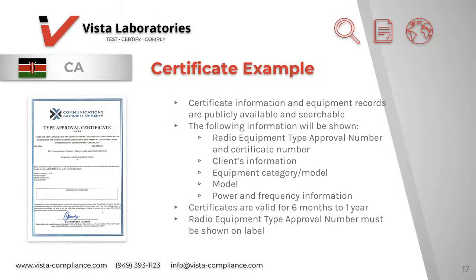Here is a certificate example. Certificate information and equipment records are publicly available and searchable. The following information will be shown: radio equipment type approval number and certificate number, client's information, equipment category, model, power and frequency information. Certificates are valid for 6 months to 1 year, or indefinitely. The radio equipment type approval number must be shown on the label. The picture is an example of a CA type approval certificate.